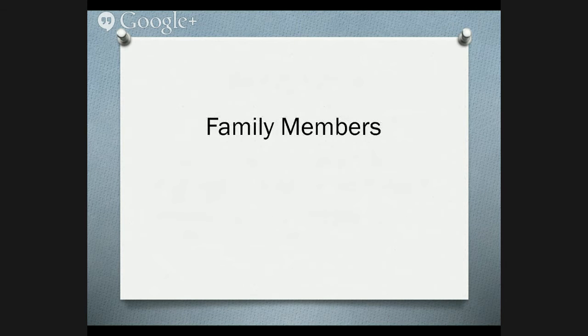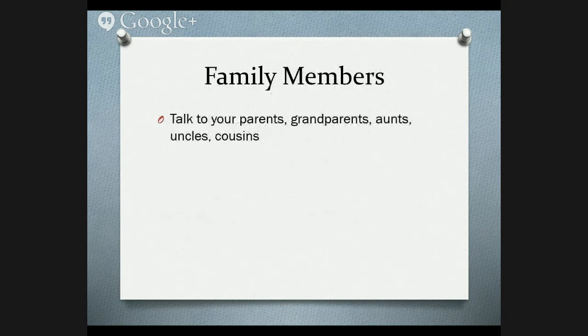Family members are a really good source of information. Talk to your parents if they're still around, grandparents, aunts, uncles, cousins. I guarantee somebody knows something that you don't, and they don't think it's important. And they're going to tell you, oh, you know, by the way, and it's like, yes, that's what I've been looking for. So talk to your family members.